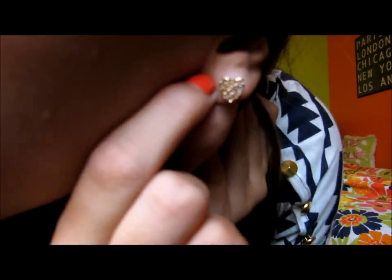Hey guys, so today is Wednesday, and today my hair was just straightened, and I wore these little heart gold earrings from Forever 21. They just look like that. My makeup is just Sin and Buck, and like I said, my hair is straightened, same nails.